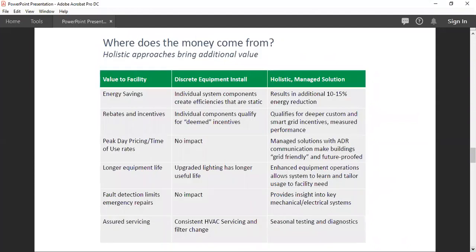So one of the things that often comes up at this stage for customers is, where does this money come from? And the key point is that a holistic solution that's managed over time creates much more benefit than a discrete equipment install. That's something that I think the industry has talked about for quite a while. And what we do is, instead of really asking the decision maker to believe wholeheartedly in this, we're saying, look, we'll come and we'll make this happen. We have the expertise. We know where the revenues are, and we'll bring that to the project.